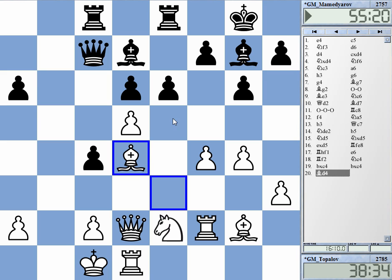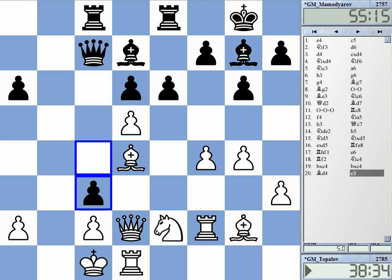Very wise decision also to get rid of these bishops. Or at least intending to do that. I mean, black is of course doing something else. Yeah, black. What should black do now? He really needs to play c3 now. The only logical follow-up to all that, and this in fact leads to exchanges, lots of exchanges.